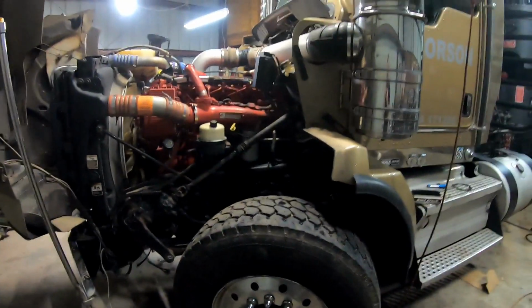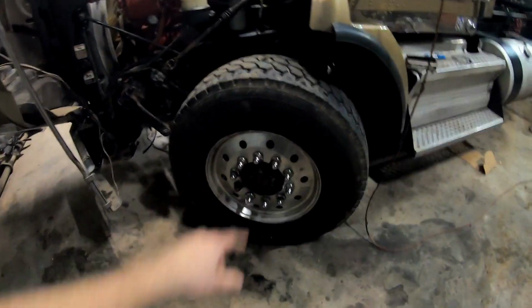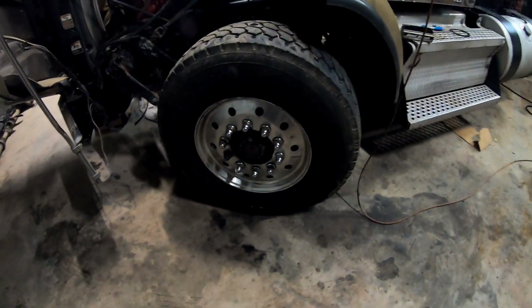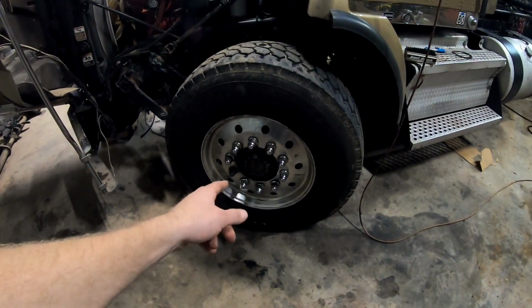Andy's gonna grab a couple gallons of antifreeze when he comes over, grab the truck later tonight. He even did new seals on the wheel hub there. This one was leaking. Didn't even have a vent when they gave him a new plug.